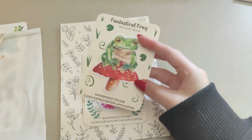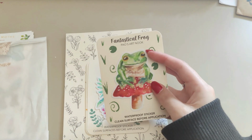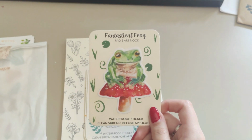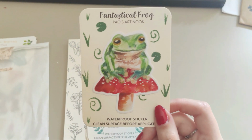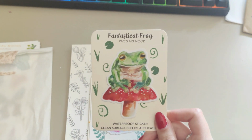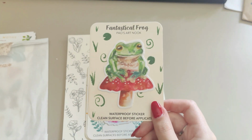And I bought these as big stickers to include on the envelopes for my pen pals because they look really good. And one thing that I like about Pau's Art Nook stickers is that everything is watercolored, and I believe that she paints everything by hand and then makes stickers digitally, but you can kind of tell that they are painted by hand and it's not like a Procreate brush. At least that's the feeling that I have. I don't do digital art, so I might be wrong, but I don't think so.